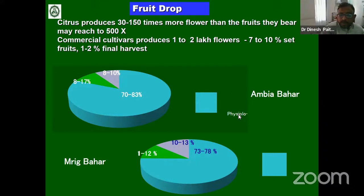If you go to the drops, we have the two major bahars, which are Ambia Bahar and Mrig Bahar. Actually Ambia, Mrig and Hasta, these are the three bahars, but the major ones are two. Around 60% is Ambia Bahar naturally, 30 to 40% Mrig Bahar, and 10% Hasta Bahar. Whereas if you count the drop, around 70 to 83% of the drop is physiological drop.